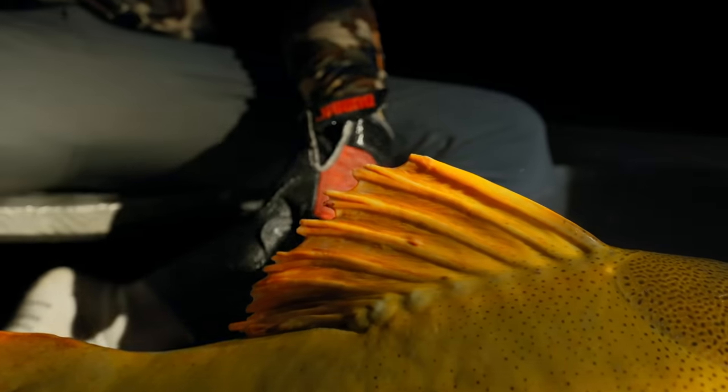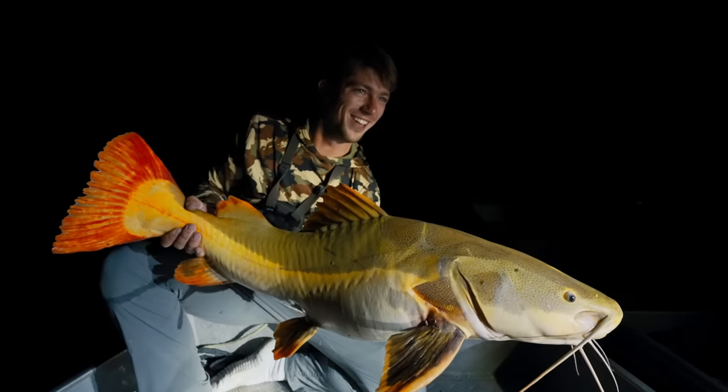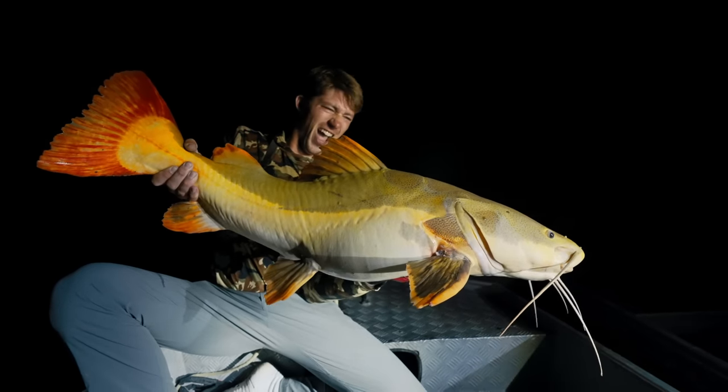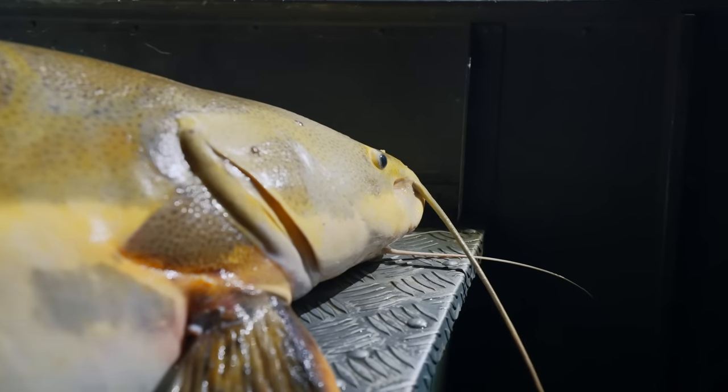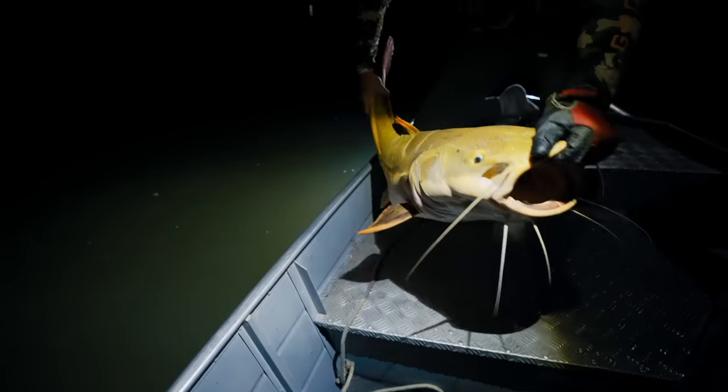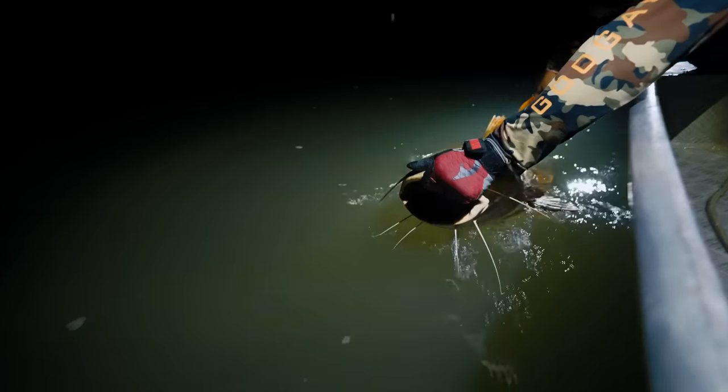Wow, the coolest fish I think we've ever caught, period. And I've said that so many times this trip. I said it about the wolf fish, I said it about the electric eel, and now I'm saying it about the catfish of my dreams. Look at that beast.